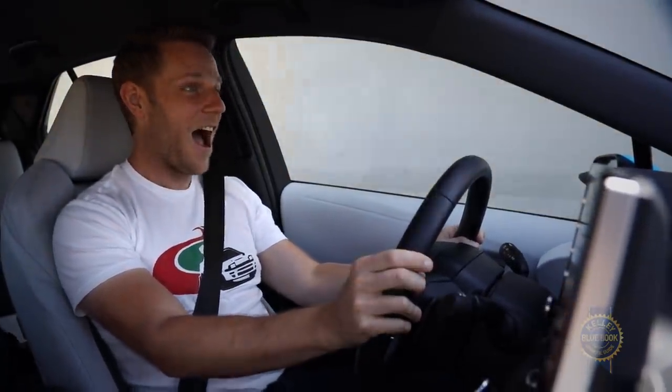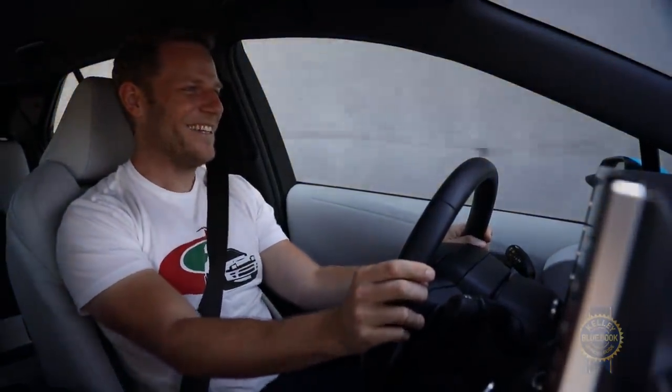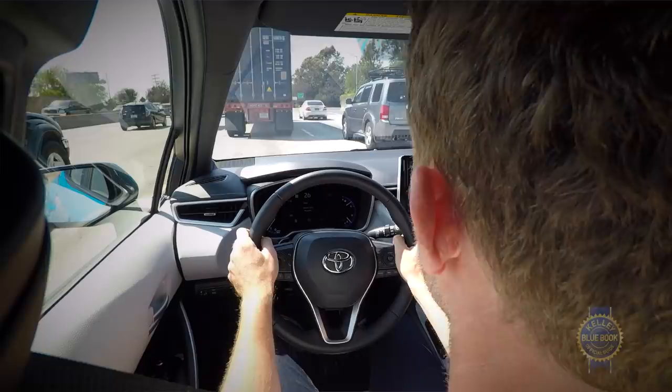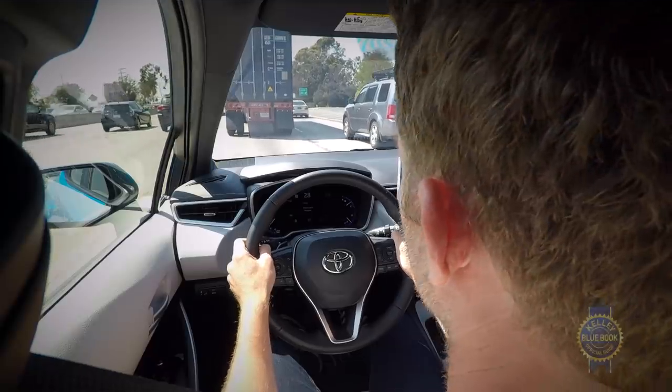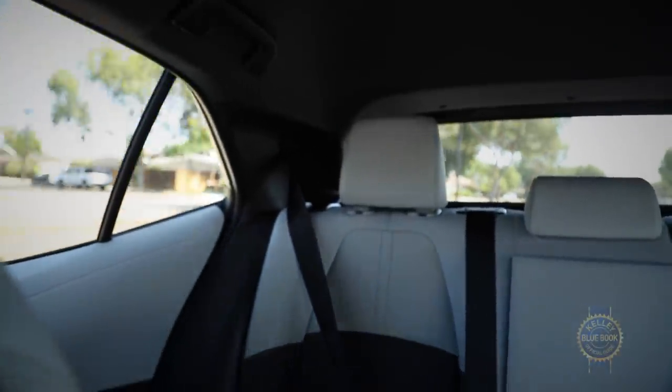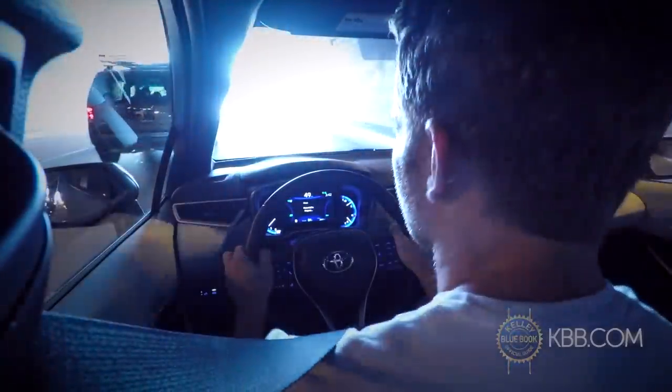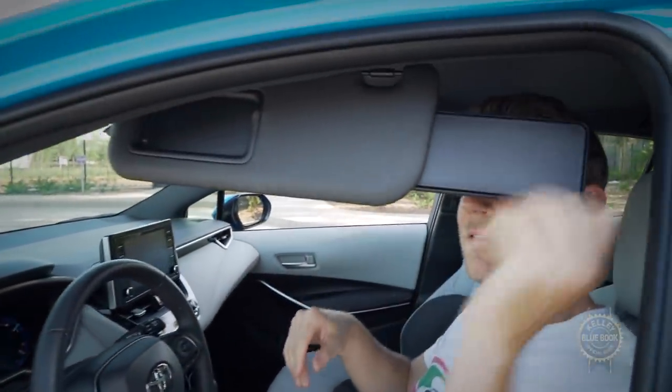On the freeway, wind noise is apparent, but not unacceptable for the category. Thick B and C pillars hinder visibility somewhat to the rear and sides, but thin A pillars support a clear view forward. And for strategically blocking your view of the sun, there are fully effective sun visor extenders, because you know I have to talk about the sun visors.